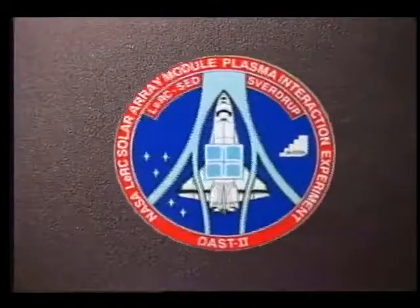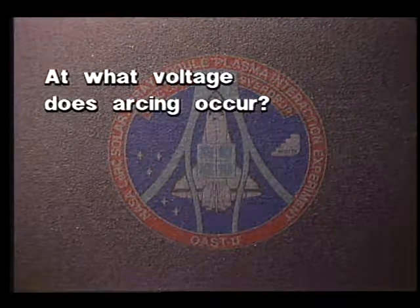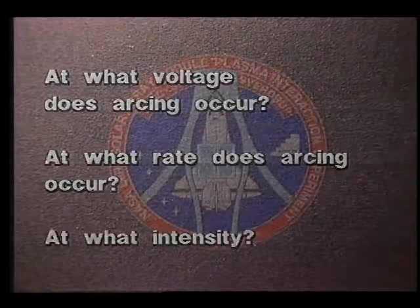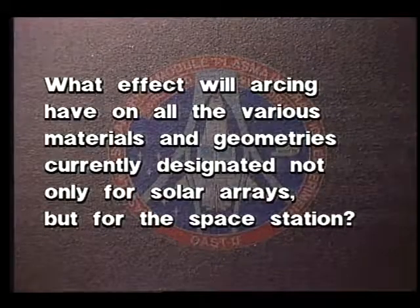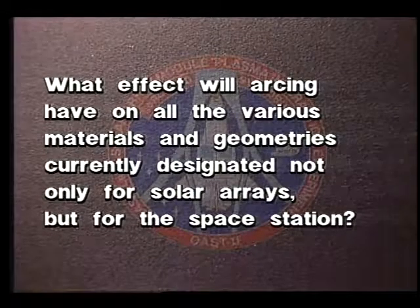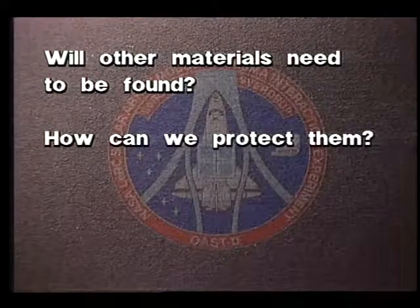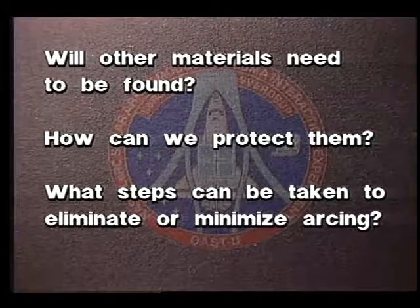Among the important questions the SAMPIE flight test will help answer are: at what voltage does arcing occur? At what rate does arcing occur? At what intensity? And specifically, what effect will arcing have on all the various materials and geometries currently designated, not only for the solar arrays, but for the whole space station? Will other materials need to be found? How can we protect them? And ultimately, what steps can be taken to eliminate or minimize arcing?